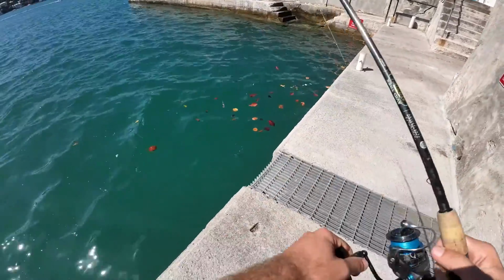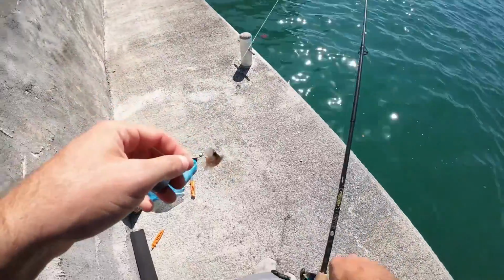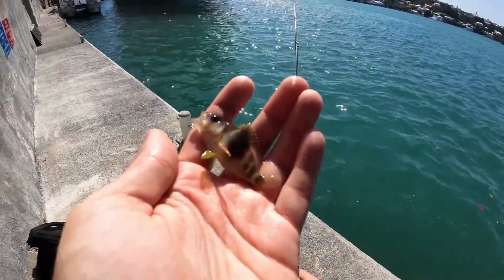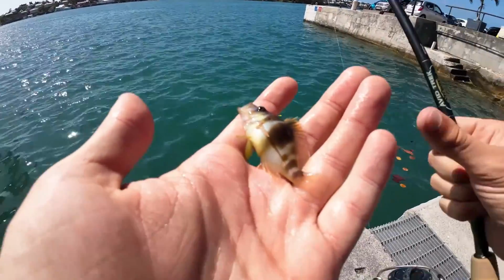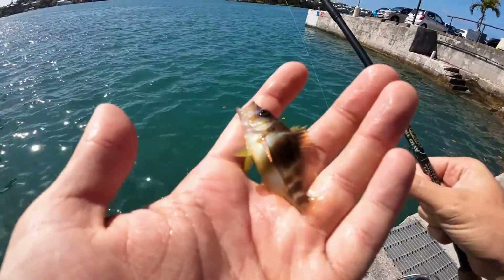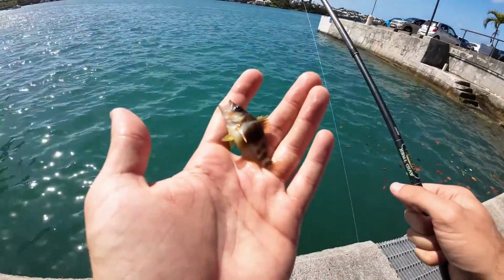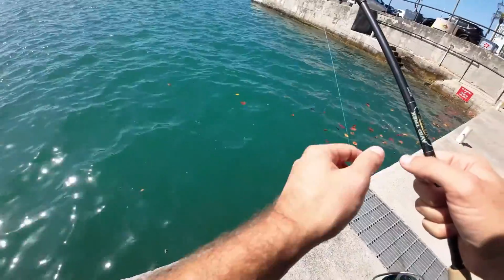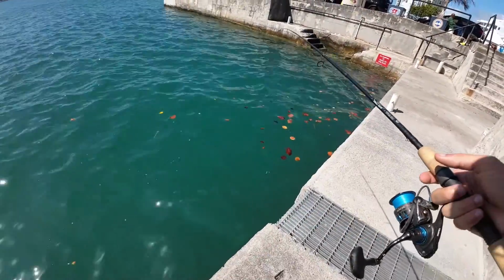Go. What is this thing? Another little barred hamlet. Alright, so probably our smallest barred hamlet of the day. They are a really beautiful fish. I love the blue lines they have over on the head, but not along the entire body. Just a nice little accent color. So still not bored with these guys, but that might change here in a little bit if I don't catch too many other species.